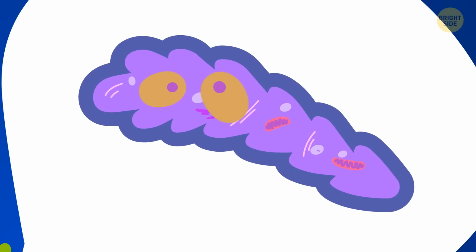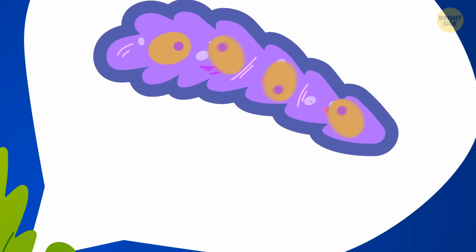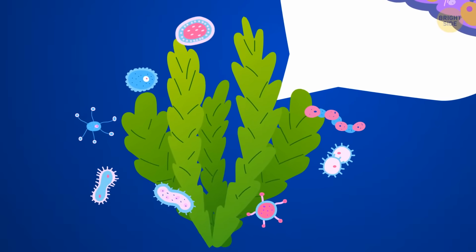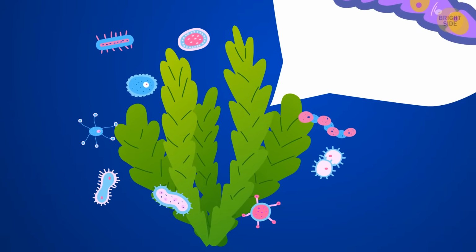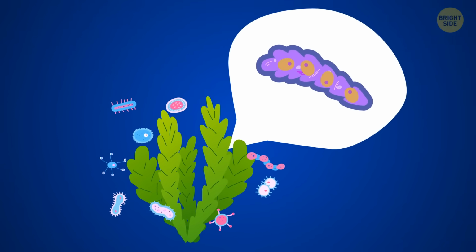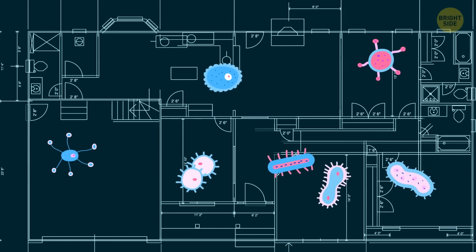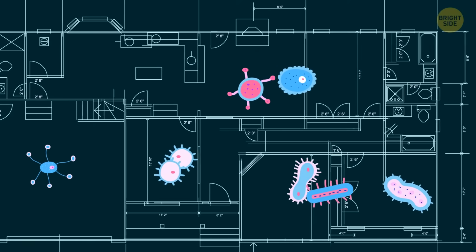It has multiple nuclei, though, which are like the control centers of cells. Plus, there are even some bacteria that are living in a symbiotic relationship with the organism, which means they help each other out when necessary. It's like having a bunch of different rooms inside one big house, with some roommates living there that help around from time to time.